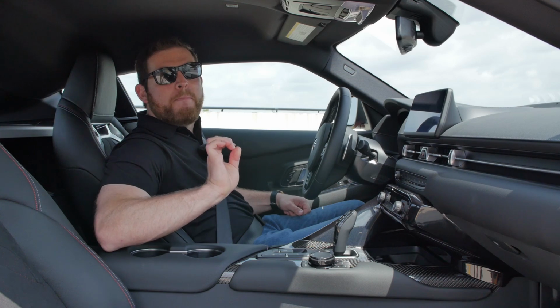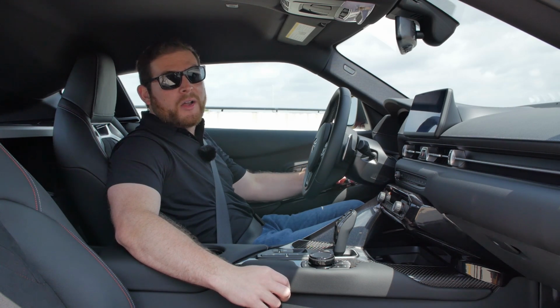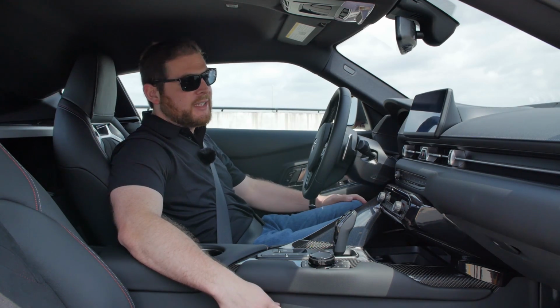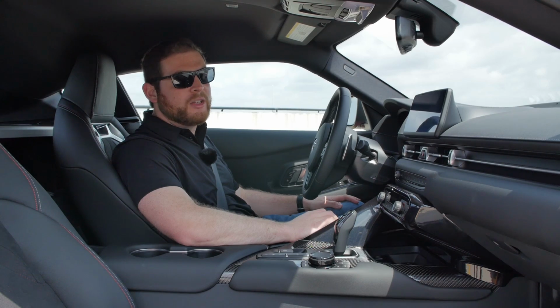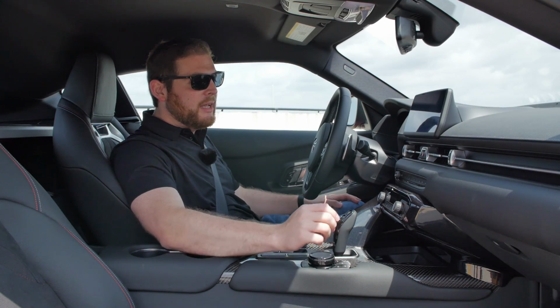And if you get the base 4-cylinder Supra, you're only going to get a 4-speaker audio system, but the car we have here has the 12-speaker JBL system. We get a couple other safety features along with that as well. I can't talk about pricing yet. That's going to be mentioned a little later on.